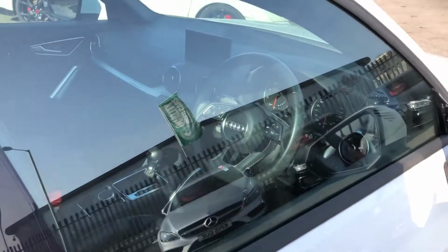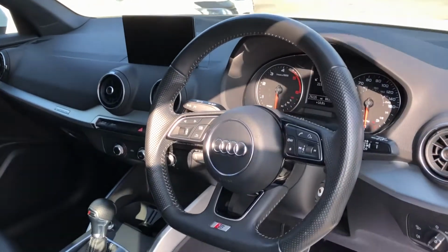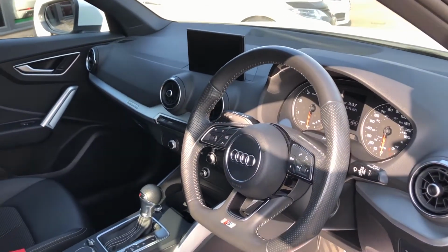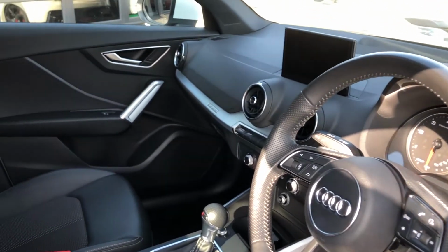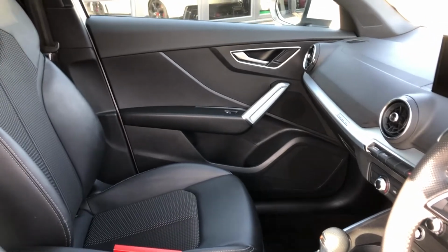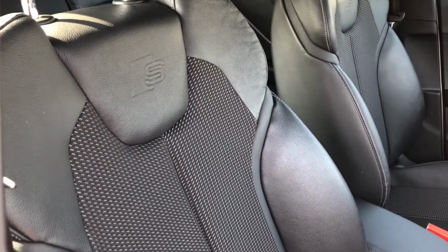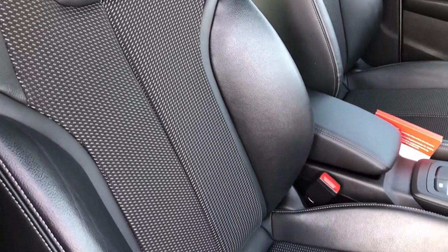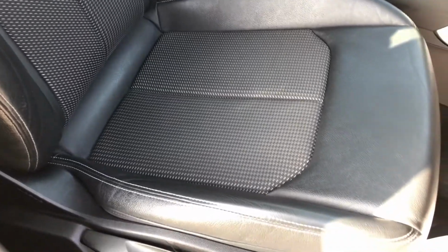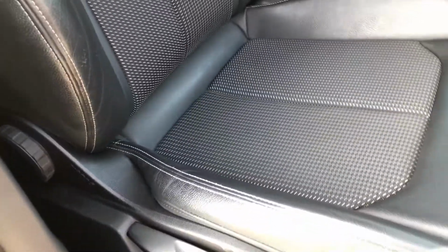So moving on inside, obviously being an Audi it has a reputation to live up to, and I'm glad to say the Q2 duly delivers. Flat bottom, half perforated leather steering wheel, Quattro badging, drive select, you've got the nice analog clocks, you've got the S-tronic gearbox, and you've got the half leather S embossed on the seat just there. Super comfortable, sculpted bolster seats, really comfortable. Manually adjustable as well, no rips, no marks, no damage to the bolster seat just there.